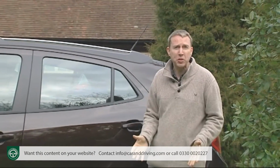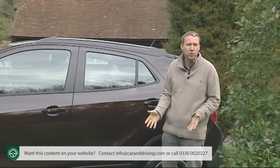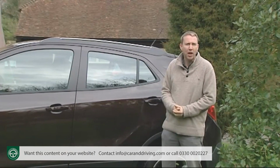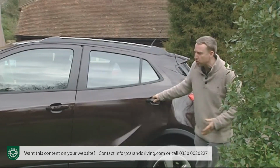Under the skin are the underpinnings of a supermini, more specifically the Chevrolet Aveo mechanicals that Chevrolet has also used in its Trax small lifestyle crossover model, that's one of this Vauxhall's sharpest rivals.